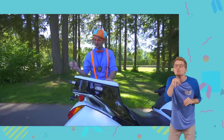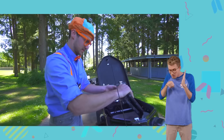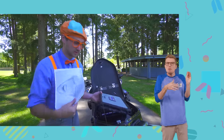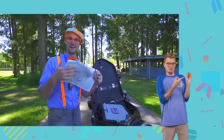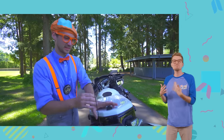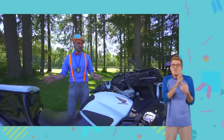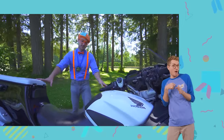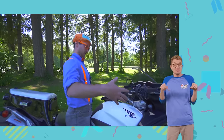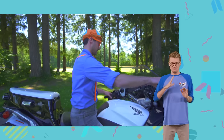Ooh, and back here, here's a compartment with a laptop. See, there's a laptop. And a printer too. What is this? Oh, look, it's a picture for me. Ooh, nice picture. Okay, let's put that down right there. Ooh, okay. Oh, so many cool things to show you. But first, maybe I should hop on. Whoa, whoa, this motorcycle is really big. Way bigger than the average motorcycle.